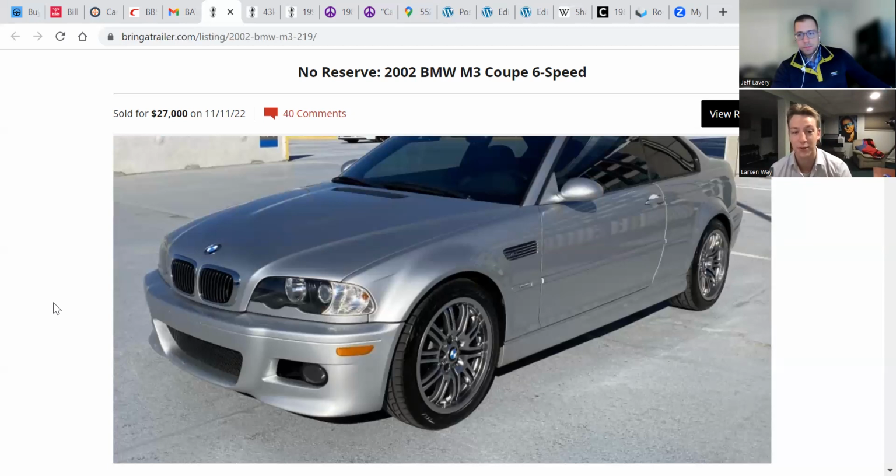Really can't go wrong. And it's funny because you remember this way more than me, most likely, because you're a little bit older. But I remember when these came out, and it was like, wow, the new BMW. Not too long from now, you're going to look at this and it's going to be a classic. So it's cool, in my opinion.